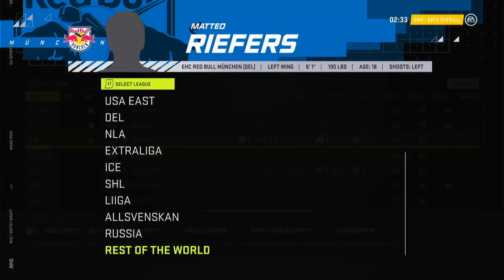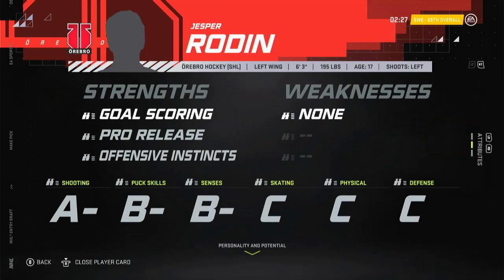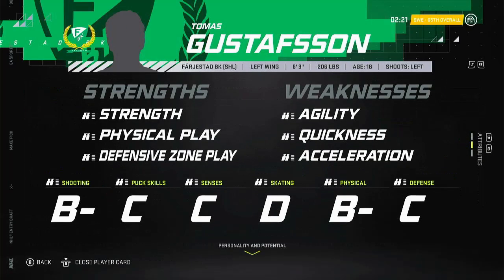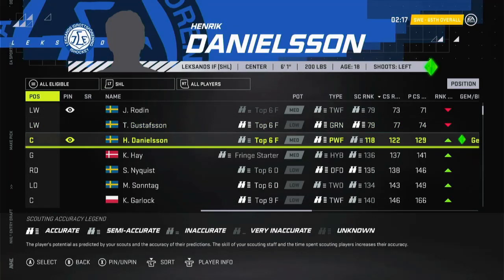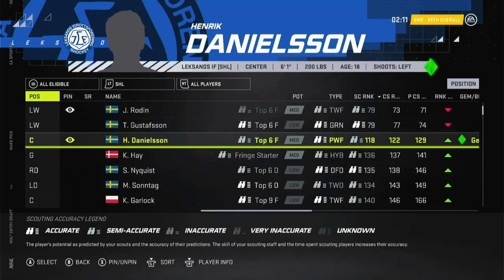Nope, picking this German guy because that's not the ASHL. So we can either take Rodin, who we do have marked here. Ooh, Jesper Rodin. 3 years. He might be good. Thomas Gustafsson. I don't remember him, but he's potential grinder, which I don't want another grinder. But the center power forward looks better to me because we could always use more power forwards, and he's a gem. What's his next pick?